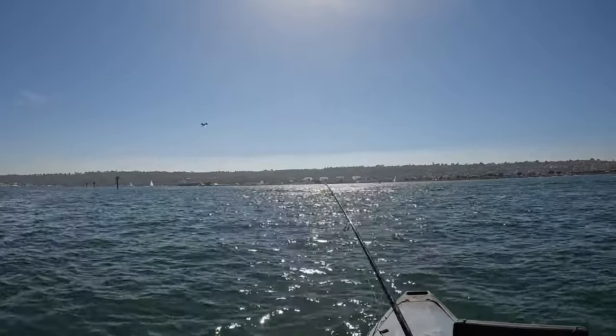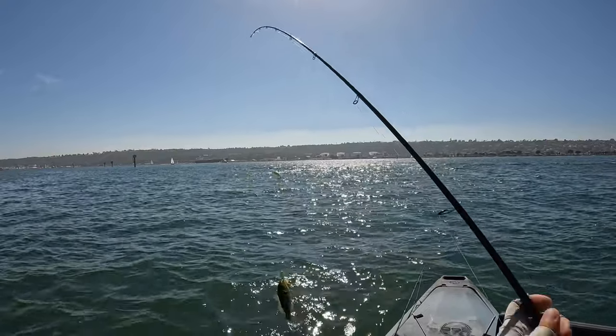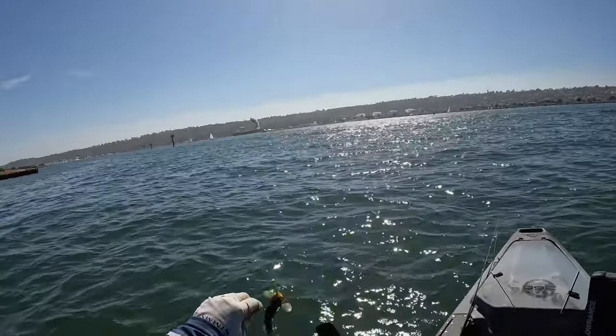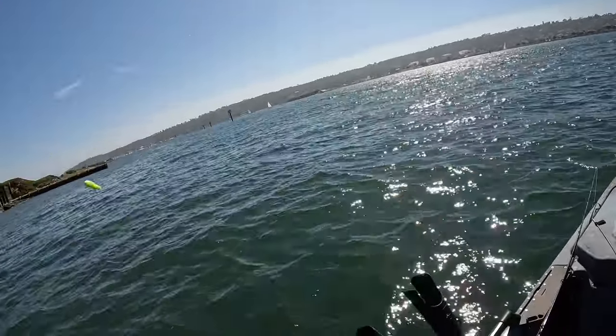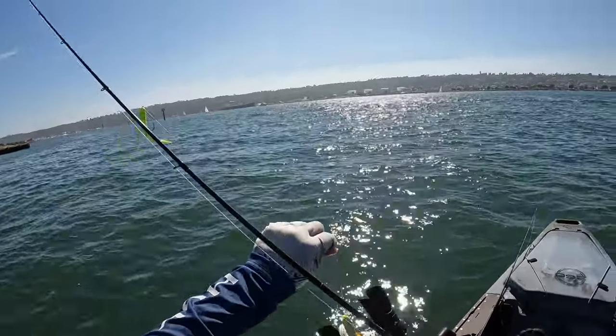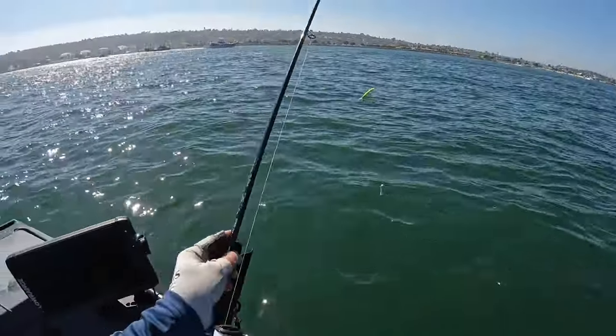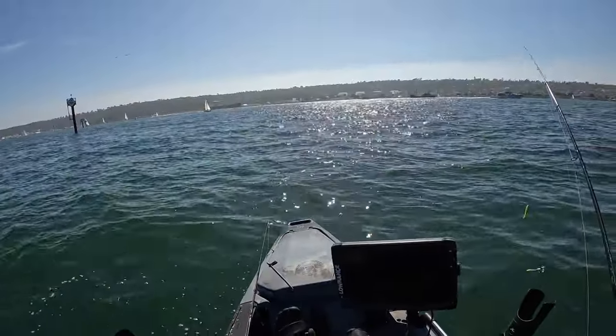Woohoo! Come on, baby! Spotty bass. All right, let's do a quick release. All right, let's do that again.